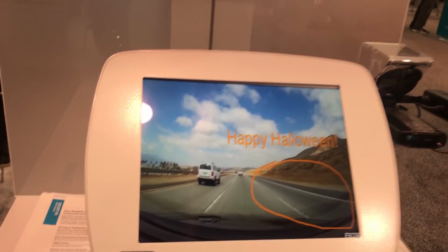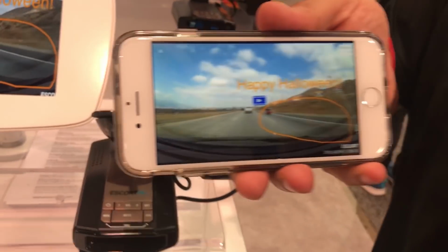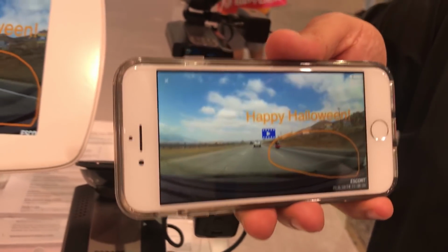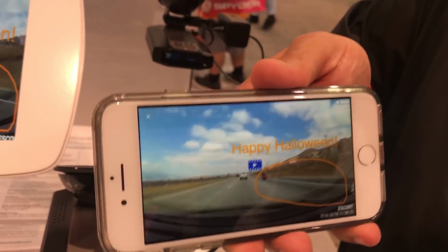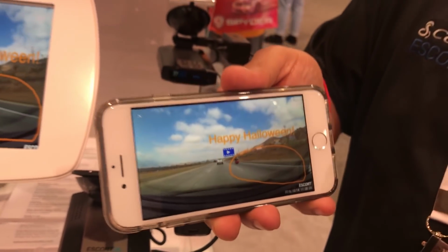I downloaded the file to my phone. I trimmed it because I just wanted to show that one portion when you see the guy, and I highlighted that section and I added some text.